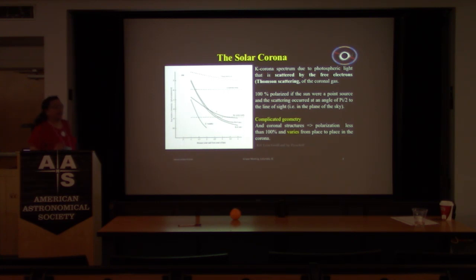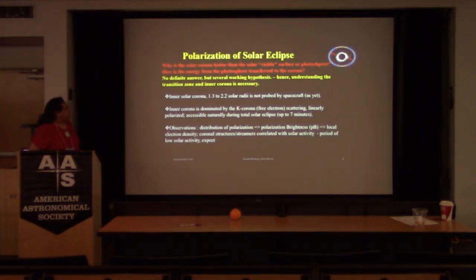So why is the study of this corona so important? We know that the corona is many orders of magnitude hotter than the photosphere, and the farther out you go, the higher the temperature. Therefore, what drives the coronal heating? That's the key question that still hasn't been answered definitively. There are competing hypotheses that call upon magnetic field lines and or nanoflares that carry the energy from the photosphere into the corona and thereby generate the heat there.